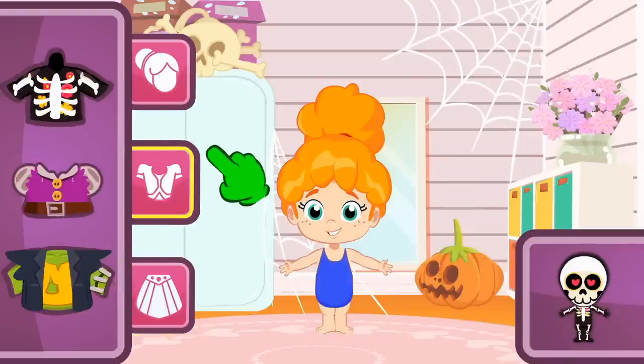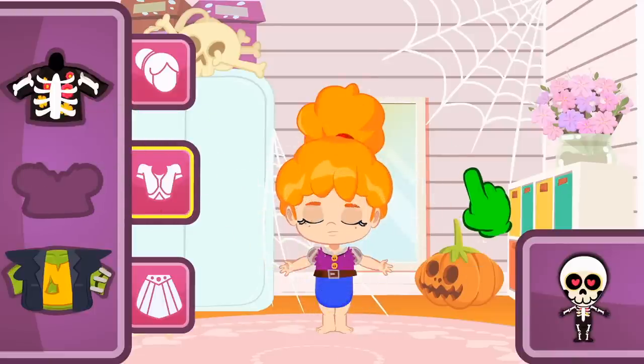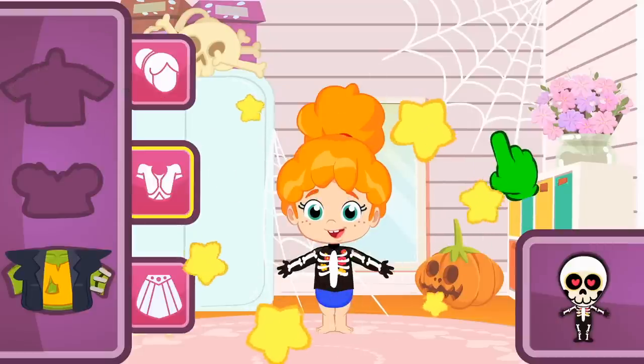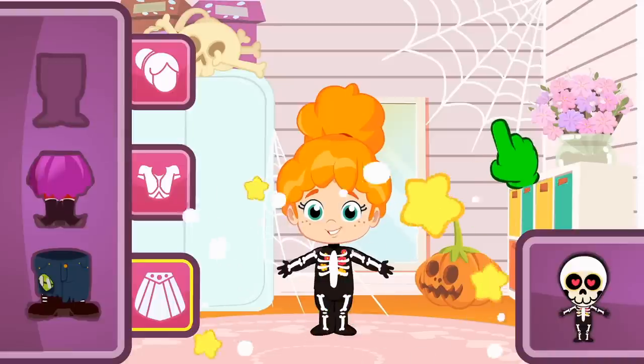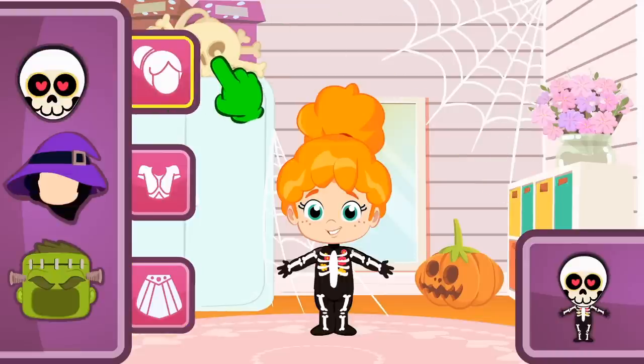I know! The black one! No, Groovy! That one's purple. Look for a black one. Nice, Groovy. That's right. So now let's choose the trousers. Exactly. It fits perfectly with the top. Phoebe looks really cute. But something's missing.